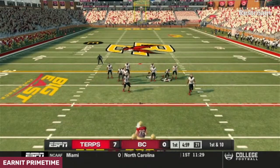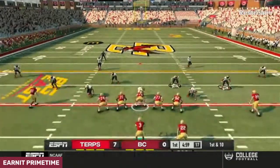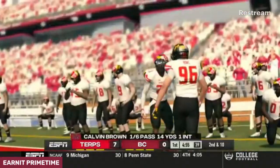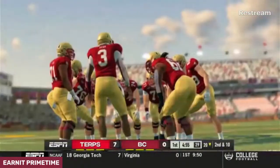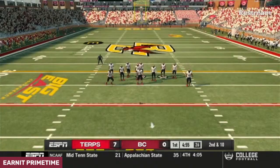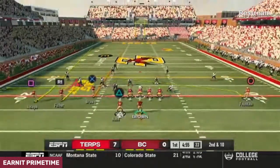And while they are behind, they know they can knot things up in a heartbeat. It's way too early to change your game plan. Mike 56. That makes it 2nd and 10. Second down, 10 to go. Ball on the 20-yard line.